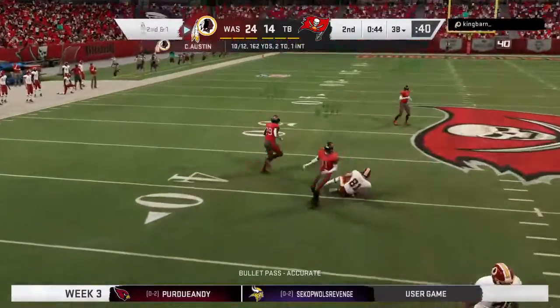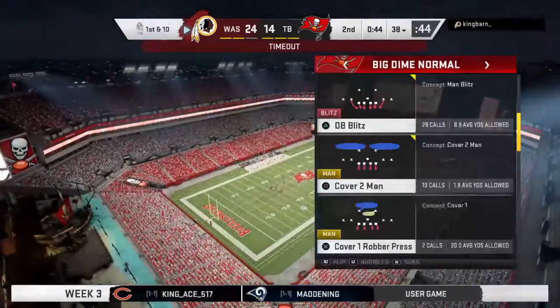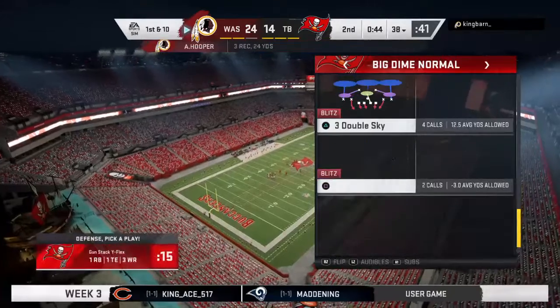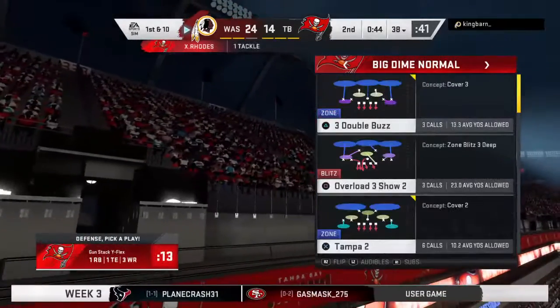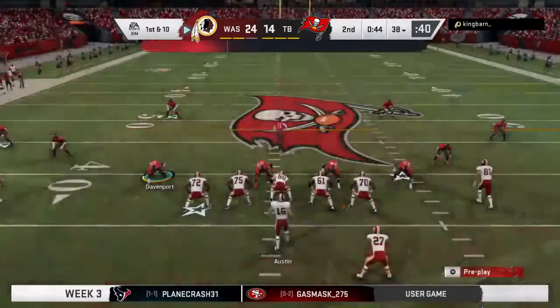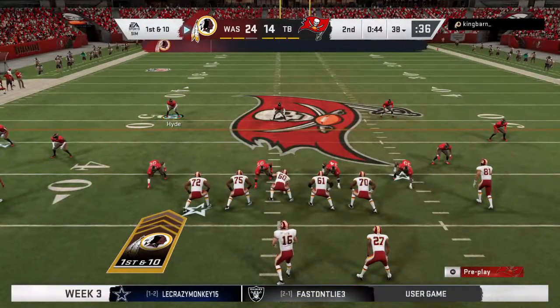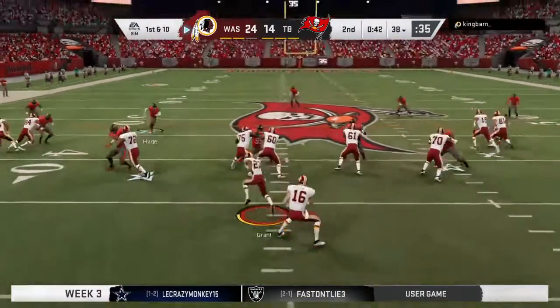He's got Hooper on the short connection. 6 yards to pick up, and that's a first down. The Redskins now going to use the first of their 3 timeouts as they'll stop it with just over 40 seconds to go in the first half. So here's a first and 10 at the 38. This is Grant.